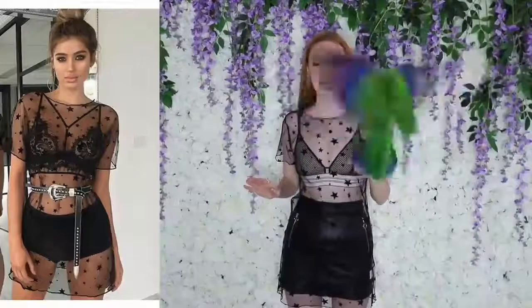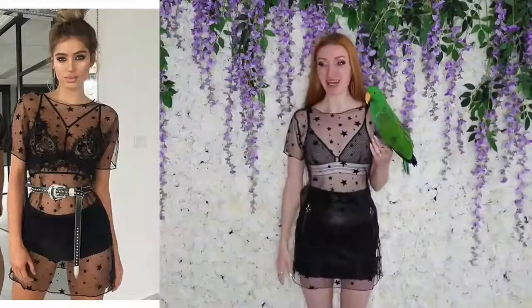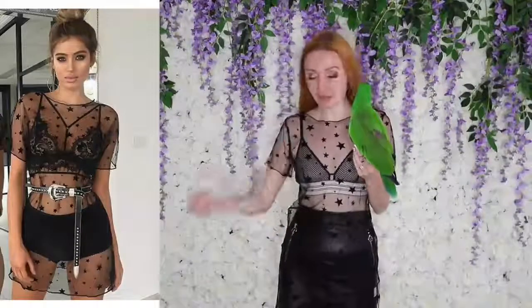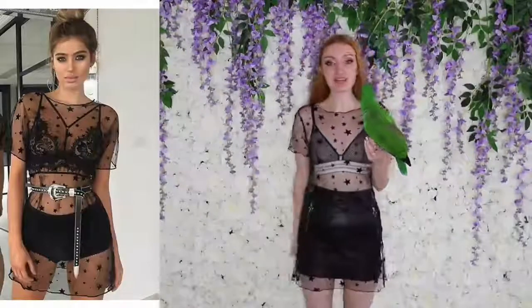Okay, so I really had absolutely no idea how to style this one. So I've just put a black skirt on under it with a black bralette. It's so comfy. I'm so happy because in my AliExpress haul when I tried on that mesh black top, it was heinously itchy. I ripped it off within like a minute of putting it on. I could easily wear this all day. It's very, very comfortable. I like that it's so long.